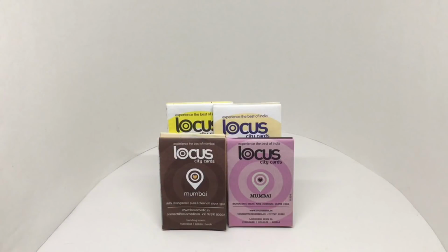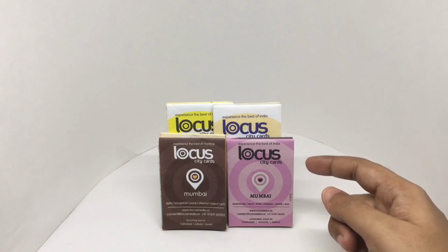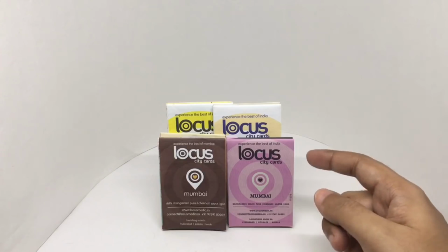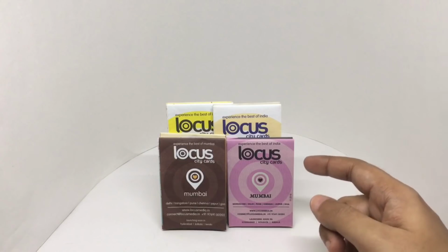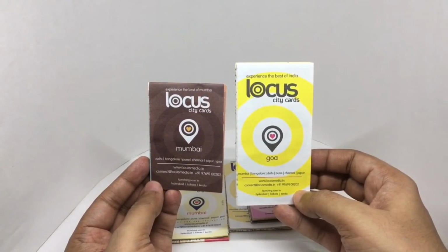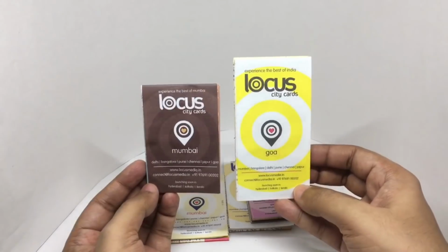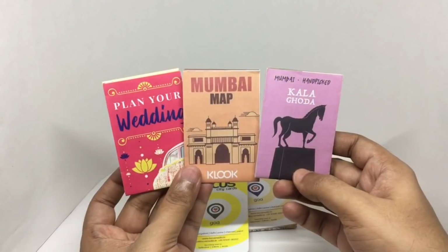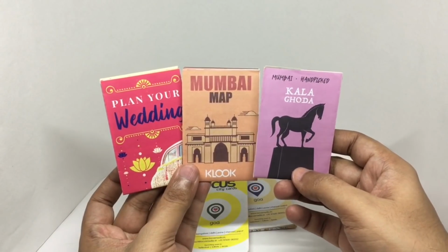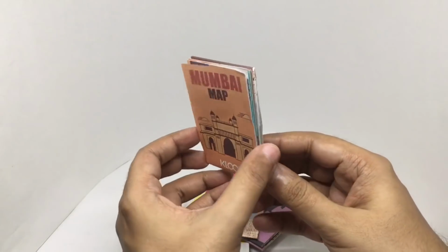Let's take a look at these city cards. These are tiny maps with tourist info that I found in a few hotels while traveling. They are from Locus city cards. Come in two different sizes. These are free, by the way. Each of them are themed. Some are for events, some for certain areas. This is the Mumbai map.